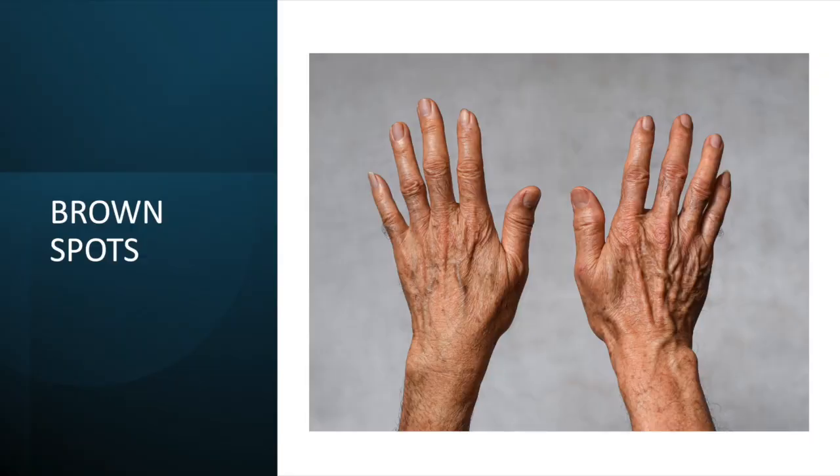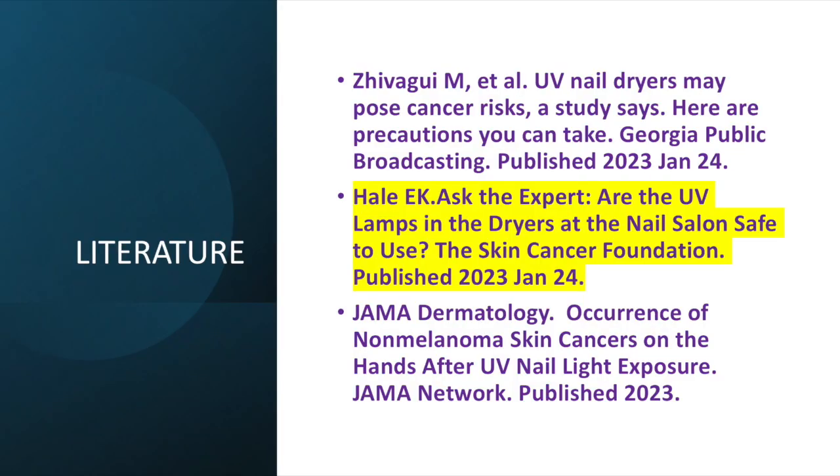Think wrinkles, sunspots, the loss of elasticity, and more seriously, UV light exposure has been linked to an increased risk of skin cancer. Here are just a few articles on this topic that I am going to read. "UV nail dryers may pose cancer risks, a study says. Here are precautions you can take." Or another one, "Ask the expert: Are the UV lamps in the dryers at the nail salon safe to use?" from the Skin Cancer Foundation. The next one is JAMA Dermatology: "Occurrence of non-melanoma skin cancers on the hands after UV nail light exposure."